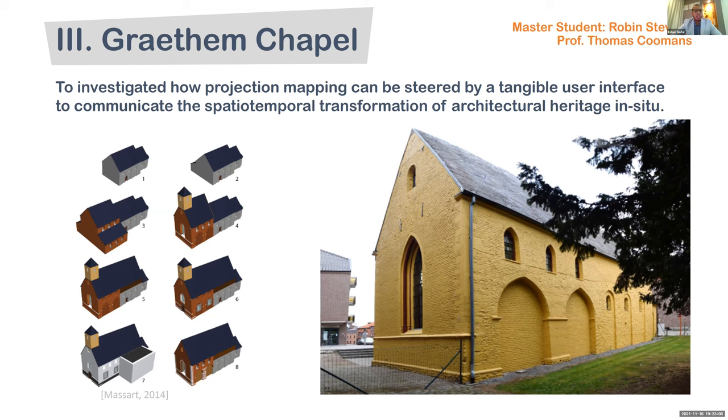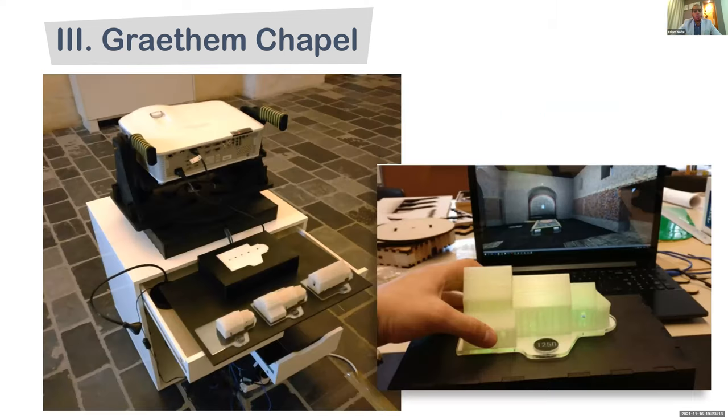And the interesting thing about this chapel is that it has several building phases during about 900 years. So we chose only three building phases, the most important three building phases to communicate to visitors. And we built the models of the phases, both digitally using 3D modeling software and physically by 3D printing them.